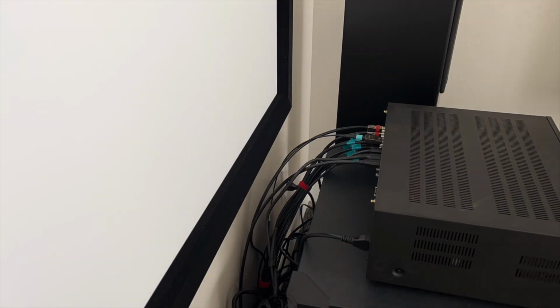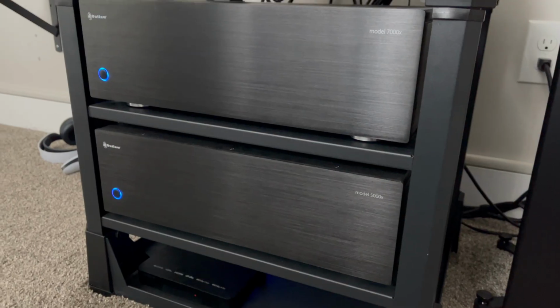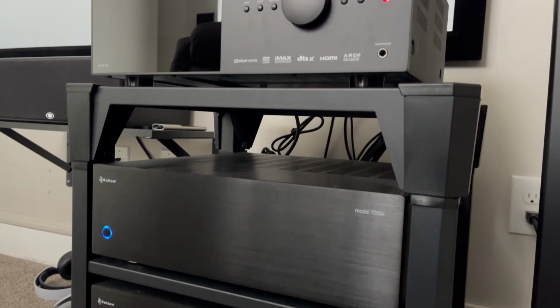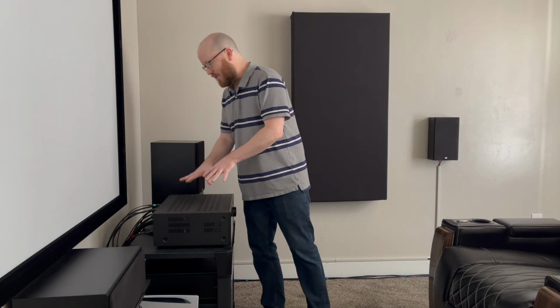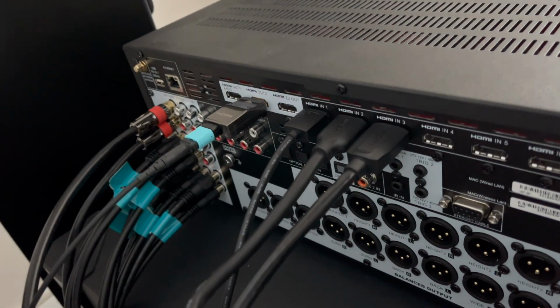I gotta say, it was quite easy and straightforward to swap out these two receivers. It was not difficult getting back in there behind the rack. This rack actually makes it really easy to access equipment. It slides really well on the carpet. I actually made a whole video about this cool rack, because I've been so happy with it. It's perfect for this room, and it made swapping out the Onkyo and the AVM70 so easy.